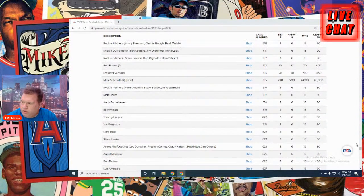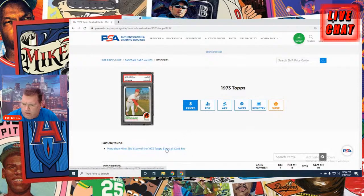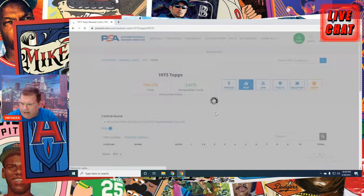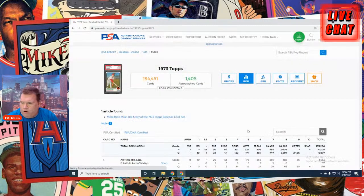Now, what I'm going to show you guys, the Mike Schmidt rookie card, and I don't know if it gives me the number. Oh, whoa, one thing I like about that, here's population. Now you can click on that. Before, you kind of had to go back. So now you can click on the population, basically how many cards there are in a certain grade.